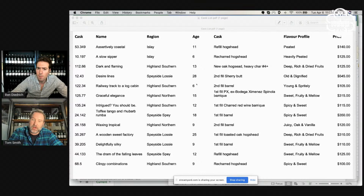And there are only a few bottles of this 35.267, a Wooden Sweet Factory, from one of my sentimental favorites. And that's another very well-aged whiskey. But anyway, go back to your Islays, your beloved Islays.